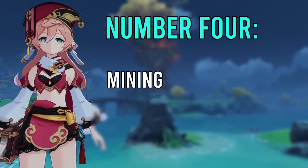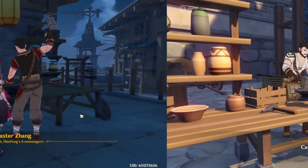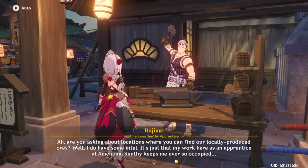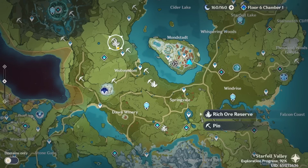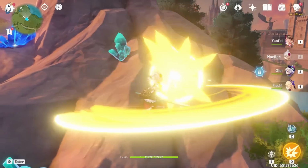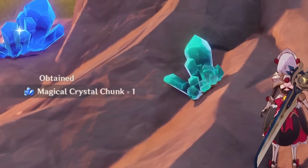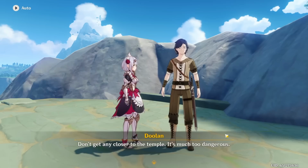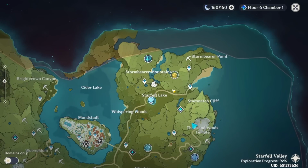Number 4. Mining. When you achieve reputation level 2 in any nation, you'll be able to head over to the local blacksmith and inquire about that area's mining products. The blacksmith will then mark out a number of mining outcrops on your map, 3 for Mondstadt, 5 for Liyue, and 4 for Inazuma. If you are Adventure Rank 30 and above, you'll be able to find magical crystal chunks along with 2 to 3 crystal chunks or 3 to 5 amethyst lumps. You can also talk to certain NPCs who may mark an additional nearby outcrop on your map.